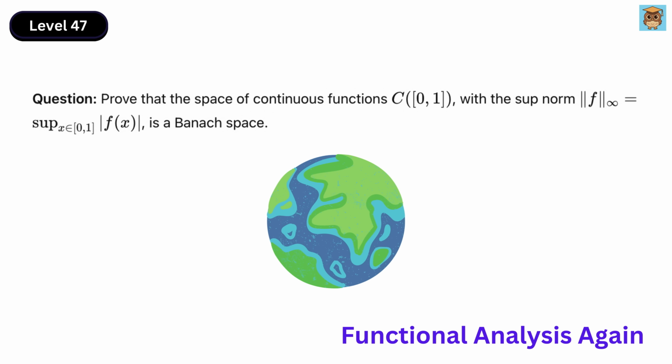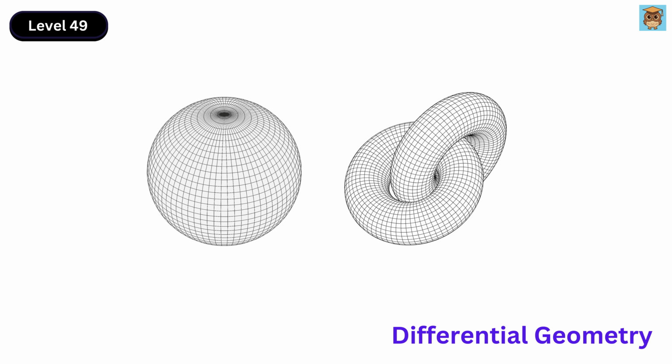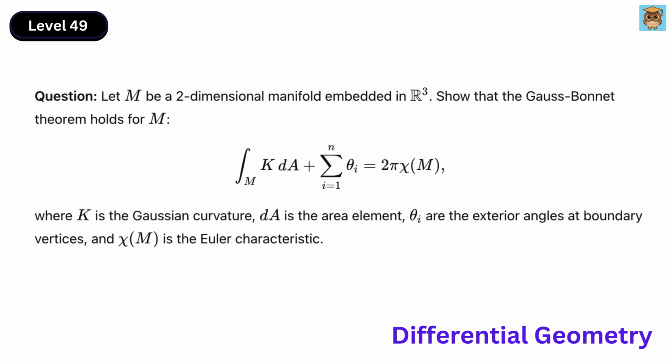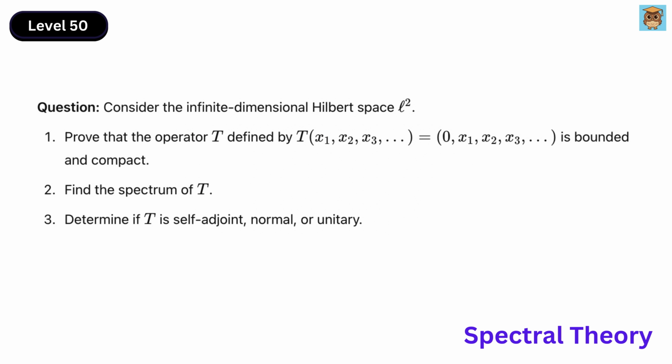Level 47 includes functional analysis, like proving this. Level 48 involves Galois theory, where you have to solve for this. Then, Level 49 is about differential geometry, where it requires years of training to even understand what the question is. And our level ends at 50, where we introduce the spectral theory. And this is the question.